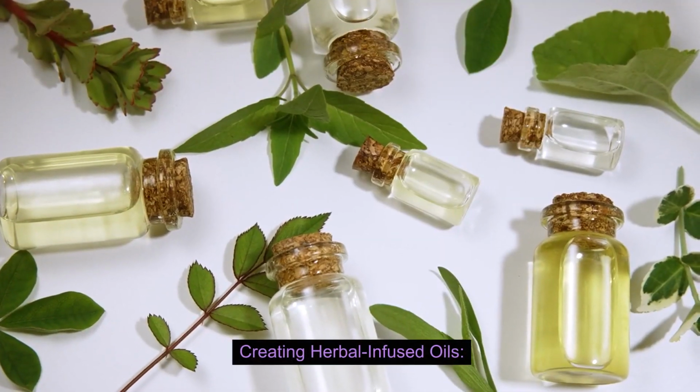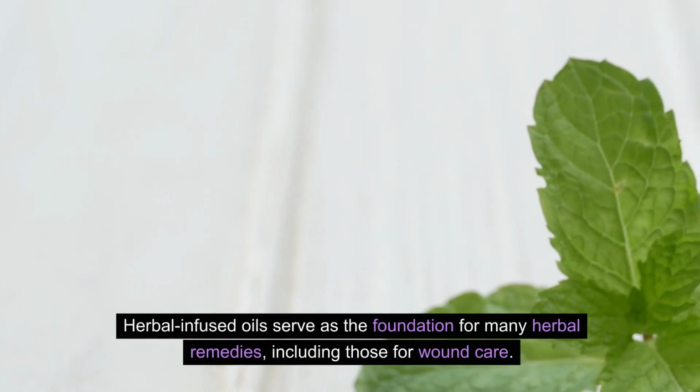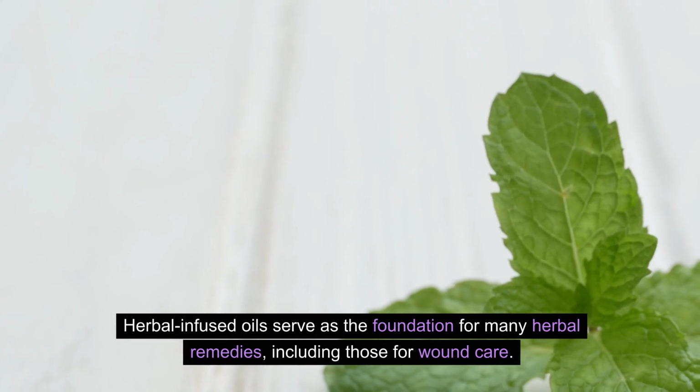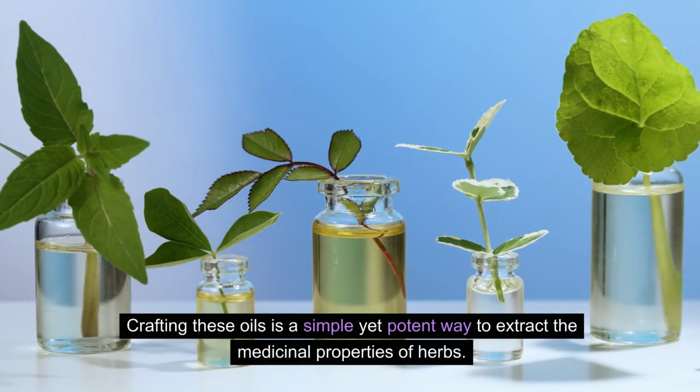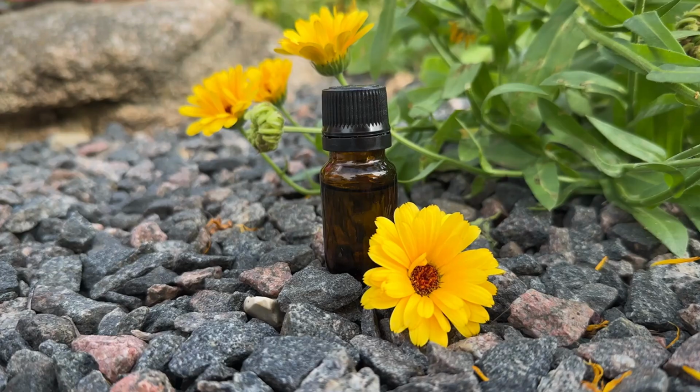Creating herbal-infused oils. Herbal-infused oils serve as the foundation for many herbal remedies, including those for wound care. Crafting these oils is a simple yet potent way to extract the medicinal properties of herbs.